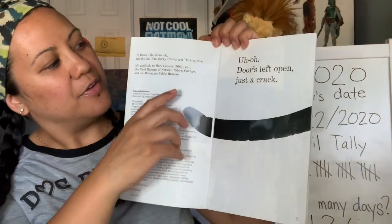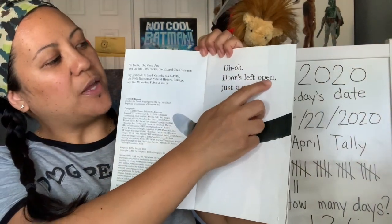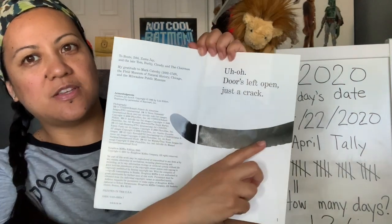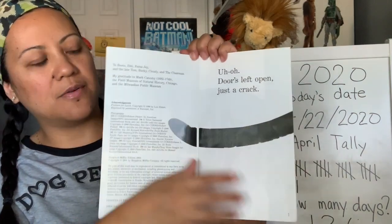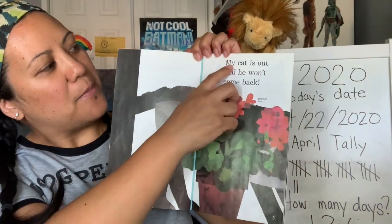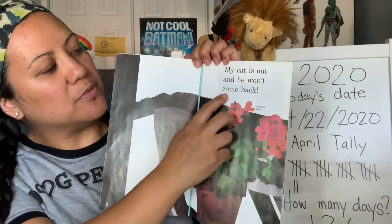Uh-oh. Door's left open. Just a crack. And what do you think is going out that door? My cat is out and he won't come back.